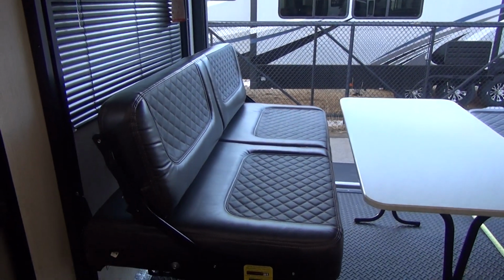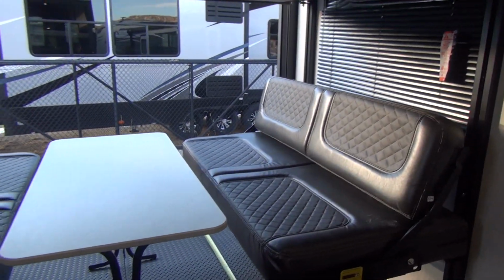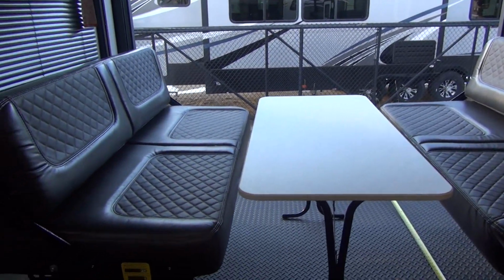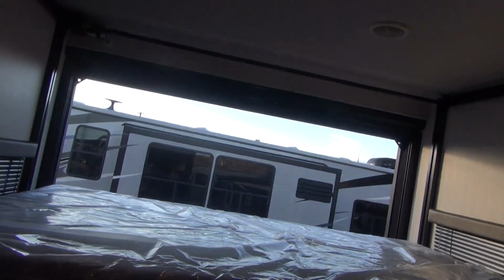Of course, the bottom bunks here, or the bottom bed here, is convertible into this 6-pack dinette system. It does roll and tumble together to make a bottom queen bed. We have the upper queen bed up here as well.